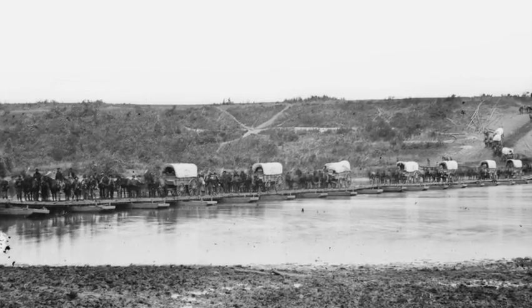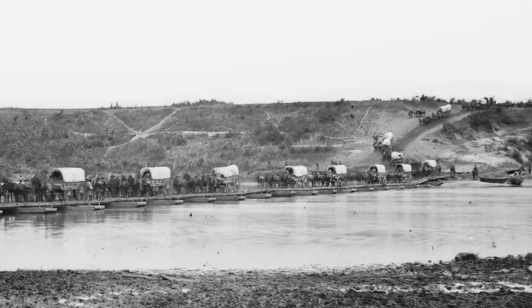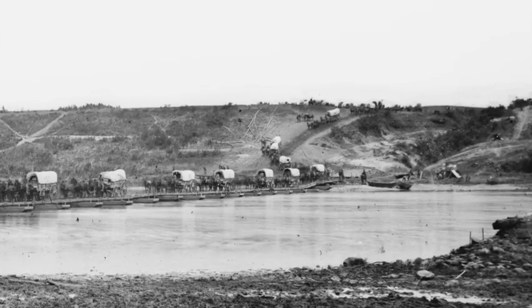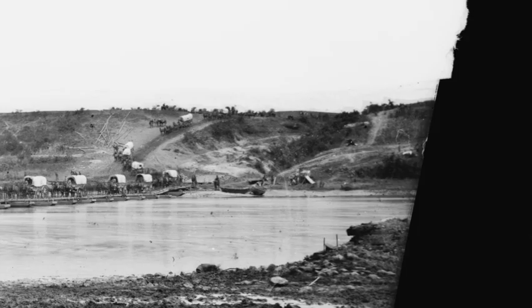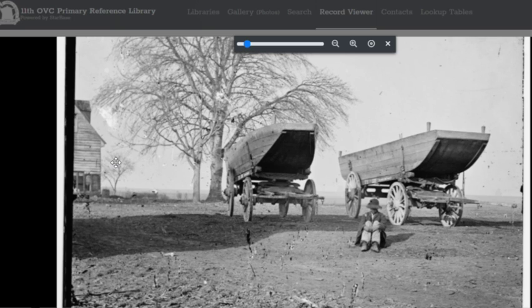It could be a very narrow creek, it could be a large river, or it might even be leading to a boat if you're loading and unloading supplies and so forth. So in order to get your bridge constructed, you have to transport the parts and pieces, and the best way to do that is in wagons. And in the case of the Union Army, they are going to be using lots and lots of wagons.